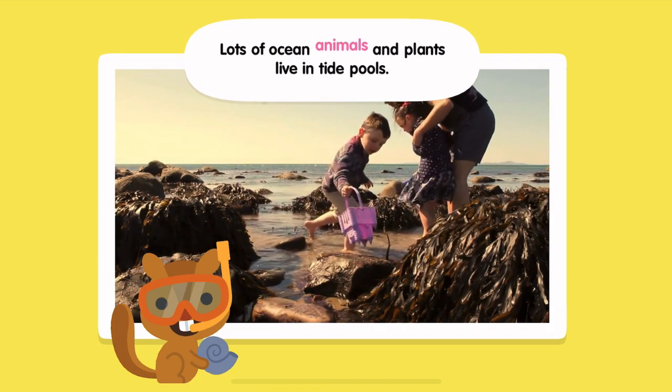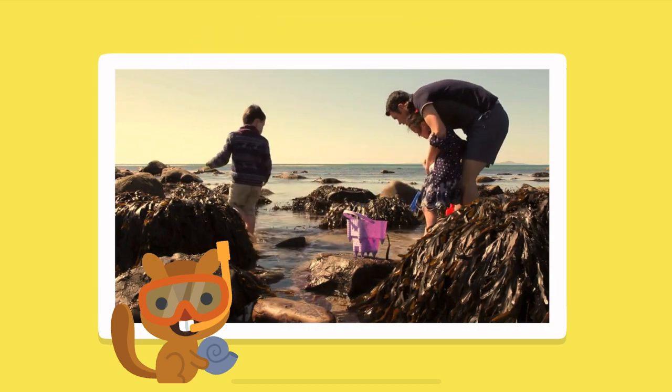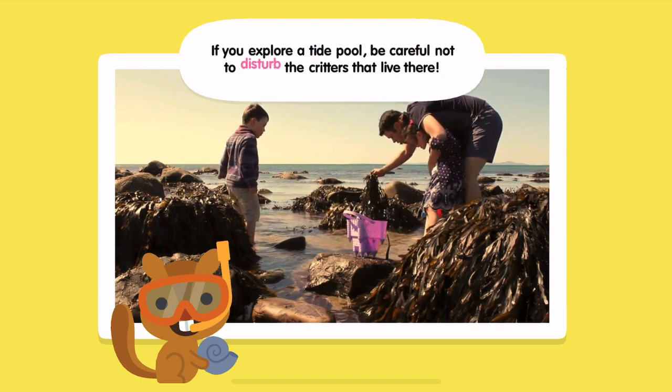Lots of ocean animals and plants live in tide pools. If you explore a tide pool, be careful not to disturb the critters that live there.